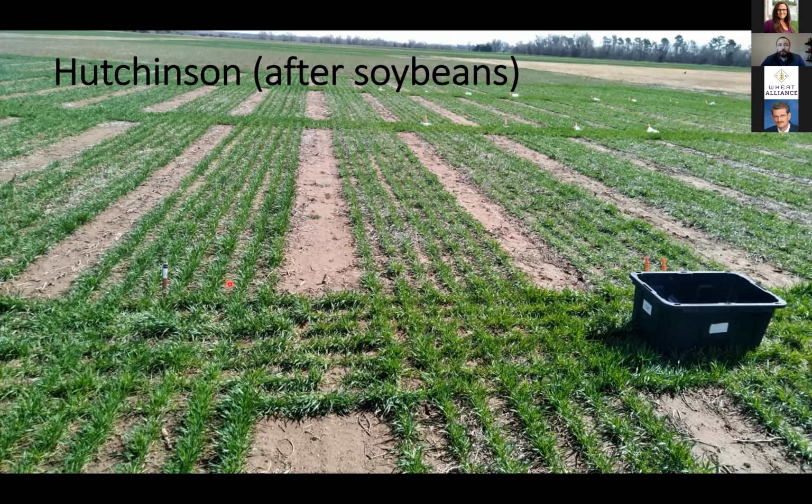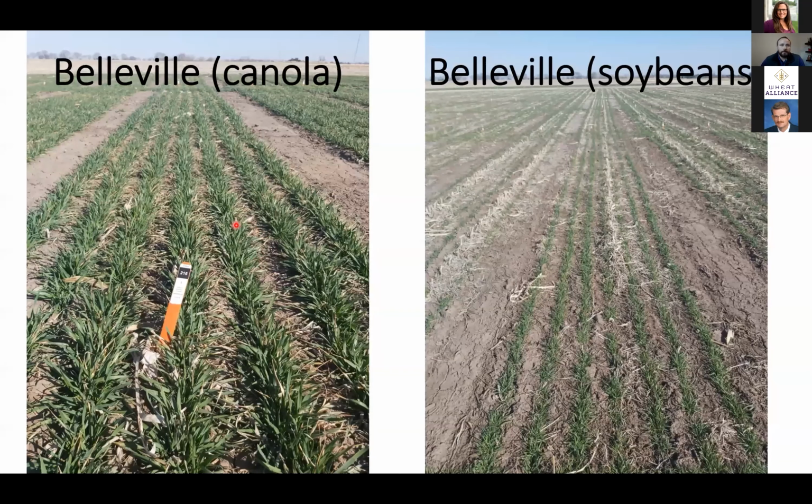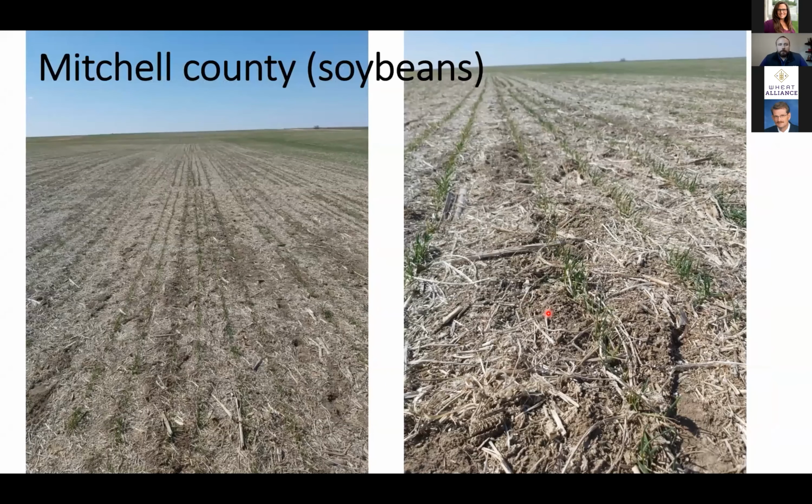If we move north central, where we were more concerned, this is a picture from last Friday from our fields in Belleville. We can see that the crop that was planted after canola in late September, of course, had much better development and more peelers out there than the crop planted after soybeans in mid-October, but both seem to be doing okay. If we move a little bit west now to Mitchell County, these are some plots that were actually planted towards the late part of November. So this will be representative of a lot of the fields out there in the north central part of the state, where even if they were planted earlier, they never really emerged until November.